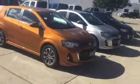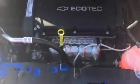As you can see, there's also a hatchback version. This is the sedan. This one has the 1.8 liter Ecotec engine. Great on gas, safe, 10 standard airbags, got the drop down engine system, an extra insulated hood along the firewall, makes the cabin of the car extra quiet. This one happens to have an RS package.